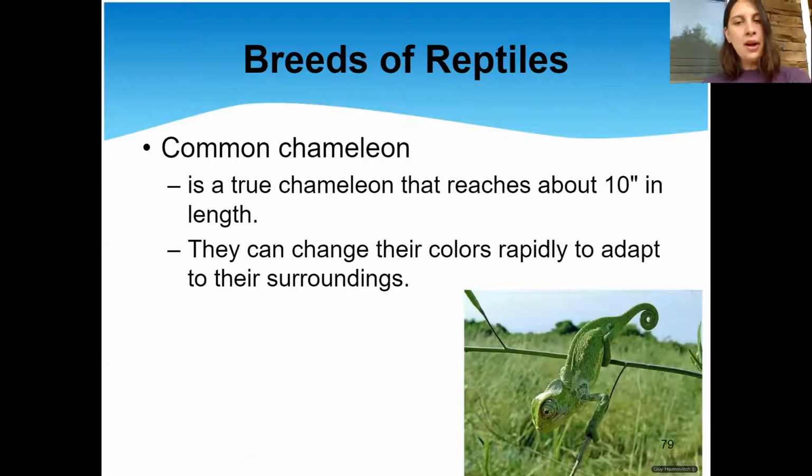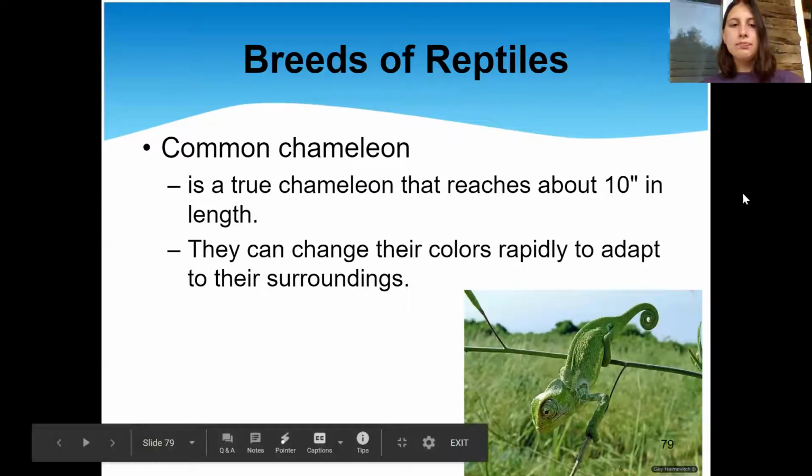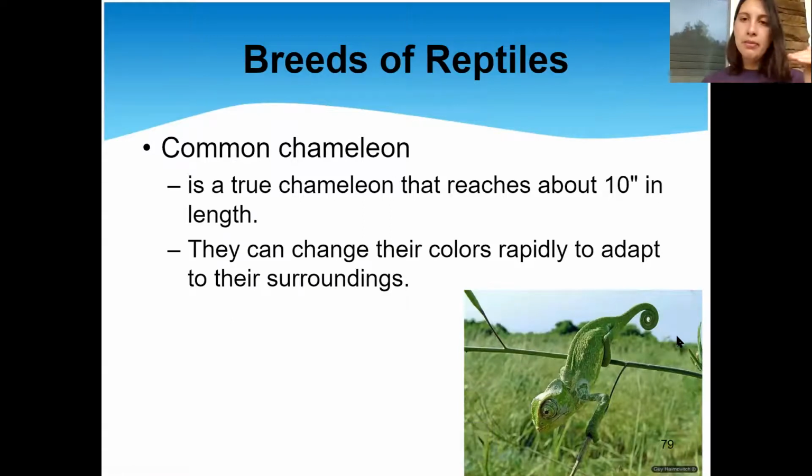Then we have the chameleon. You can get chameleons as pets. They're only gonna end up growing to about 10 inches long. So I consider anything under a foot long like a pretty good reptile amphibian pet. I don't want anything too big. Granted, I also don't really want a reptile or amphibian, period, but.